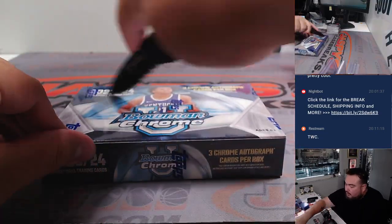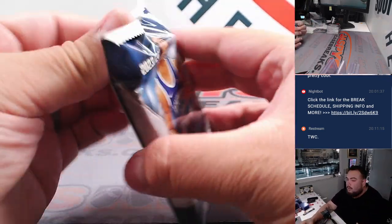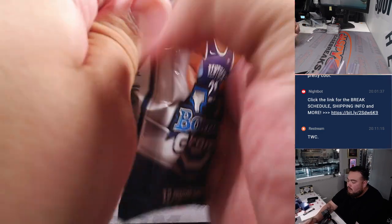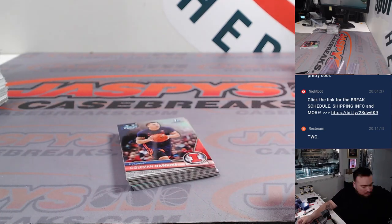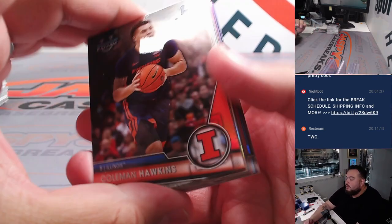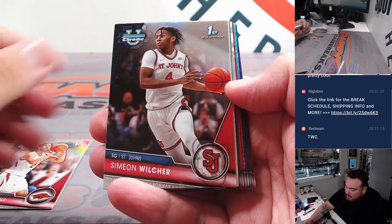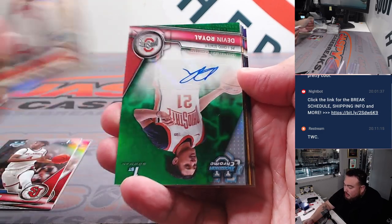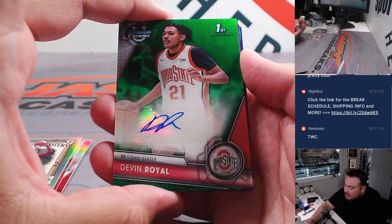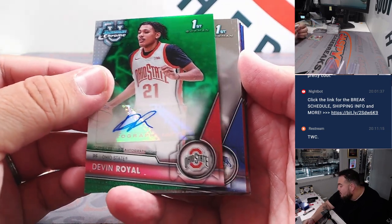This one should have three, though. Let's see what we got here. Here we go. So Coleman Hawkins, Trayvon Brazell, there's Welcher, sharpshooter, Simeon there again. And then we got our first autograph is Devin Royal for letter D going to Alan Murdoch. Should be green to 99.